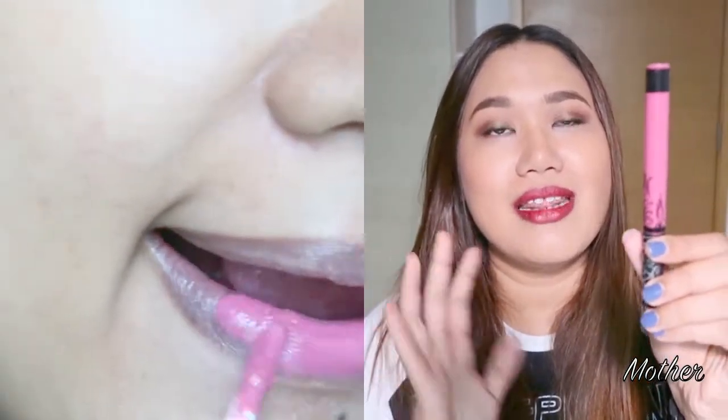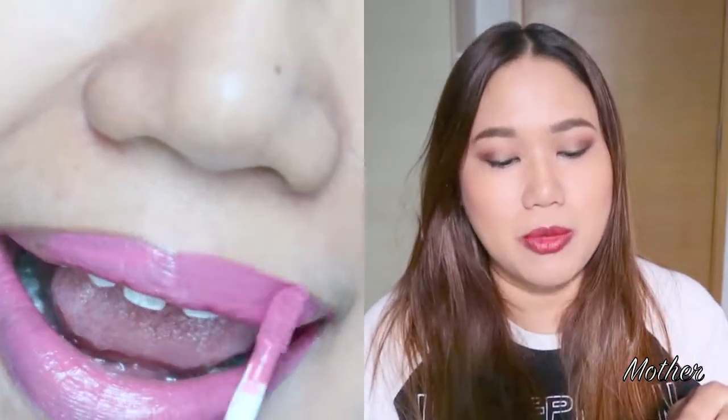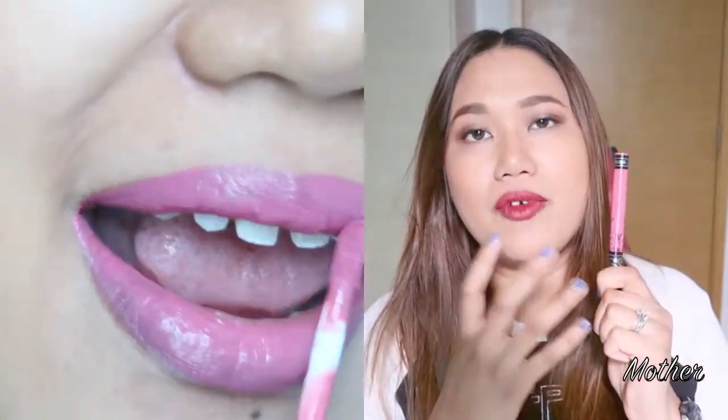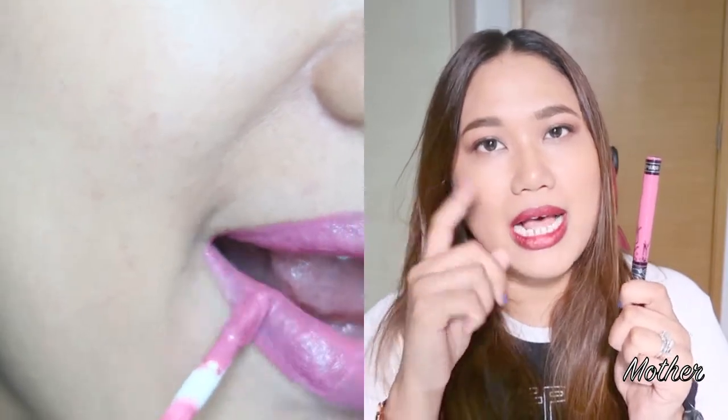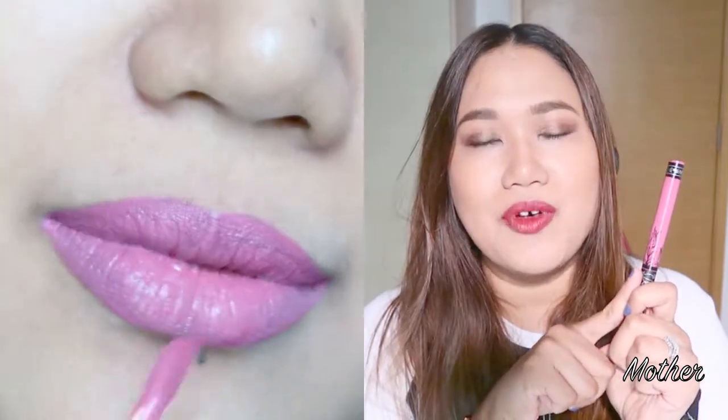This particular color is Mother, and this is a really nice pink color. It looks really bright on camera, and also in the bottle actually it looks really bright, but it's super wearable. If you're wearing a very neutral look, or even if you're wearing colors on your eyes, it would look really good. This is really nice for weekends when you want a pop of color but not too much. I think her colors are not like neon colors.